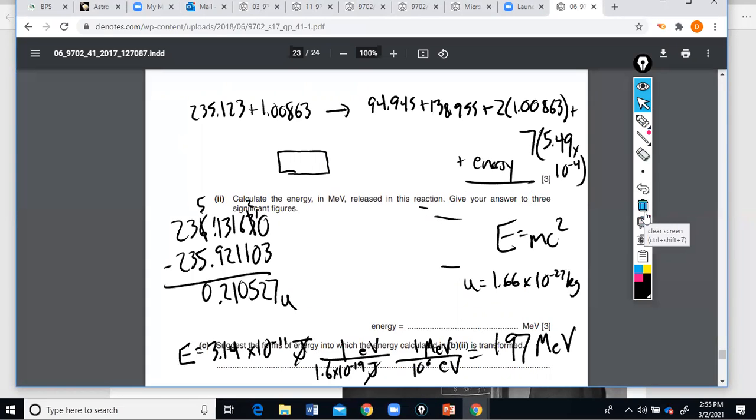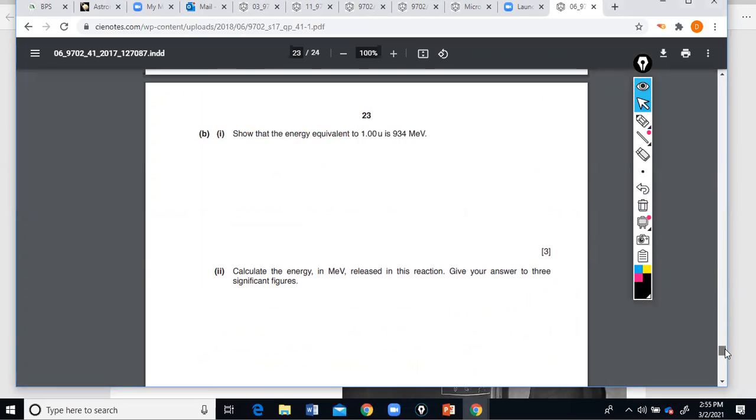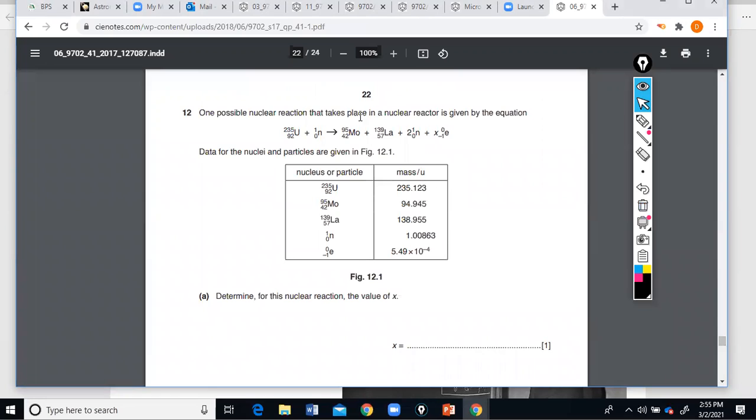And just like the previous question, it suggests the forms of energy into which the energy calculated is transformed. Well, we've got kinetic energy in these products. So it's probably true that when this neutron crashes into the uranium, these things are moving with kinetic energy, right? Like you split apart an atom, you release energy, they're going to be moving. So there's kinetic energy in these products, but there's also going to be, you may remember, gamma photons. So kinetic energy of the products and gamma photons are the places where nuclear energy sort of shows up when we have a mass defect. We create light, gamma photons of light, in nuclear reactions.